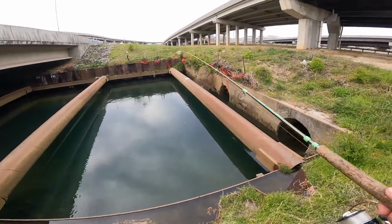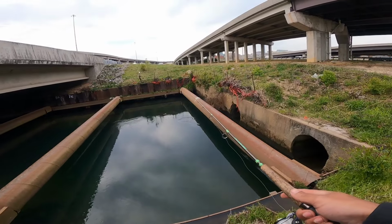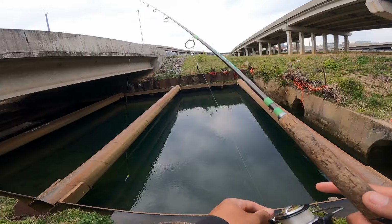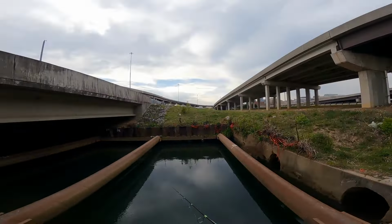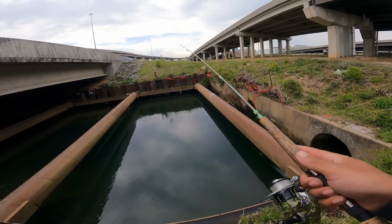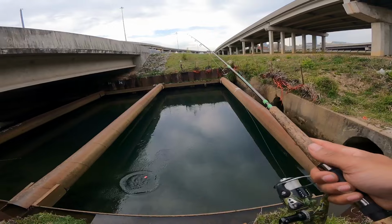All right, y'all, we're seeing bass everywhere, y'all. There's some big schools of bass. We see some big carp. I've seen some big shad, a giant goldfish. Let's see what else we can catch, y'all. Never in a million years would I thought I'd be fishing underneath of some giant roadways. Never in a million years. Ooh, I just had another one. He just spit it out.